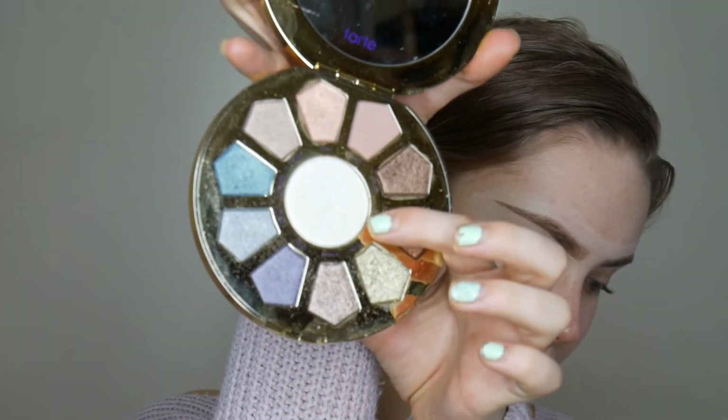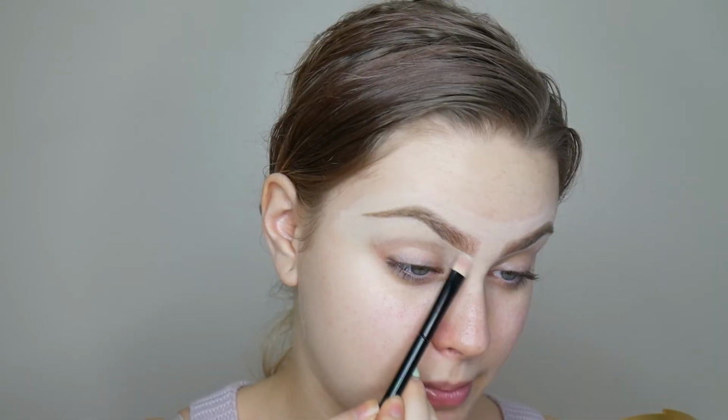Okay, and now I'm just going to set under the brow with a highlighter, and for that I'm going to use the highlighter from the Tarte Make Believe in Yourself palette. This one right here. And for that I'm using just another type of flat-headed brush. And I'm just going to pat, pat, pat, pat, pat.